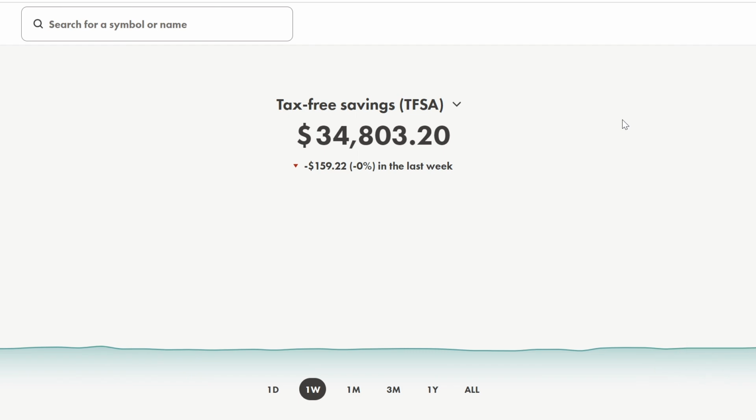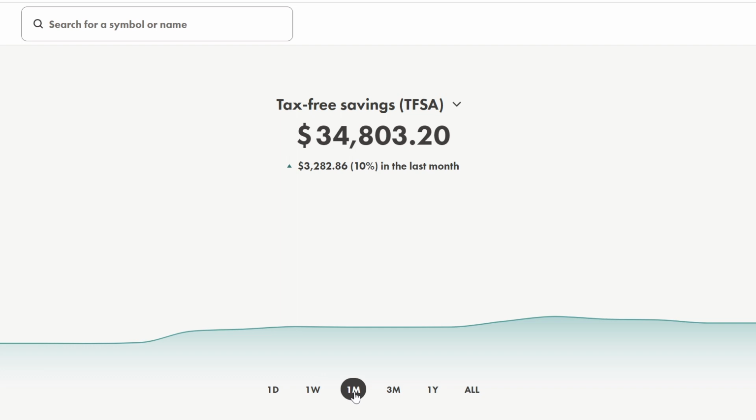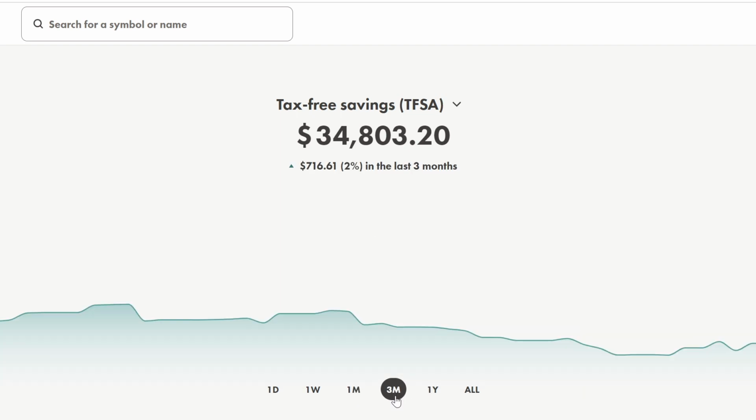Alright, so jumping over to the TFSA, it's currently valued at $34,803.20, and we were relatively flat in the TFSA this week, down just about $160. As for the last month performance, we are up 10%, which is a lot more than I actually thought it was. I didn't know that. And for the 3 months, we are up 2%.